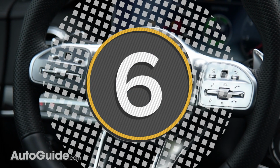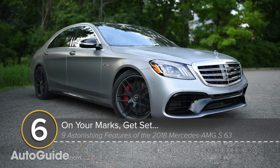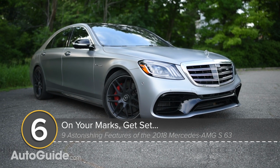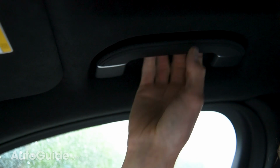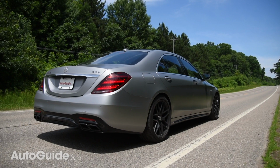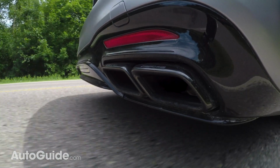Number 6, Mercedes-AMG's Race Start feature is now offered on the S63, helping you easily and repeatedly get to 60 in less than 4 seconds. It's also simpler to access. Just make sure the car is warmed up and in either Sport or Sport Plus mode, then stand on the brake pedal, bury the accelerator, and hold on tight. The engine spins to its optimal launch RPM, which can be tweaked for different traction conditions by clicking the paddle shifters. Finally, just release your left foot and wave goodbye.